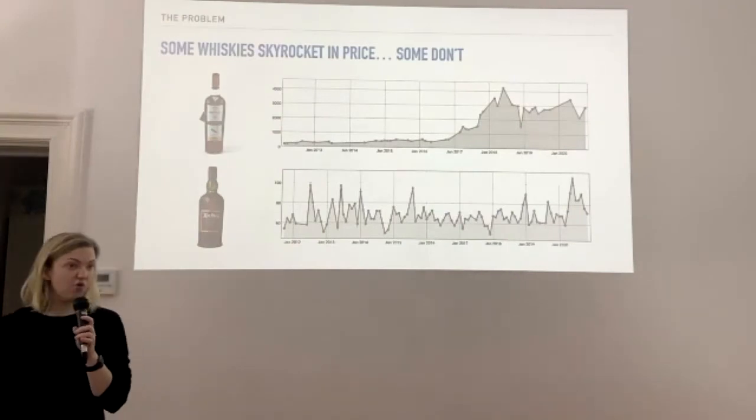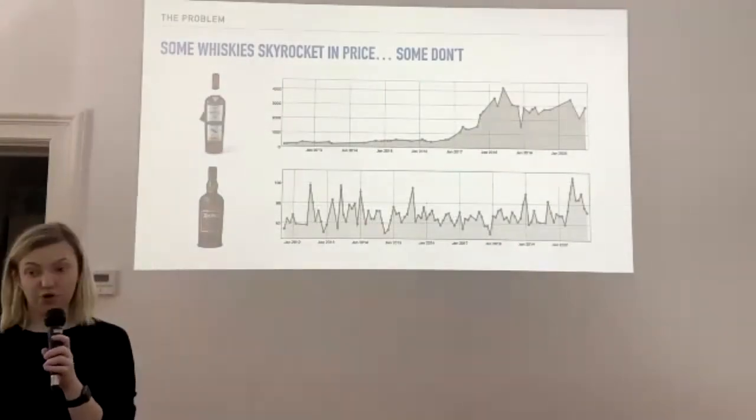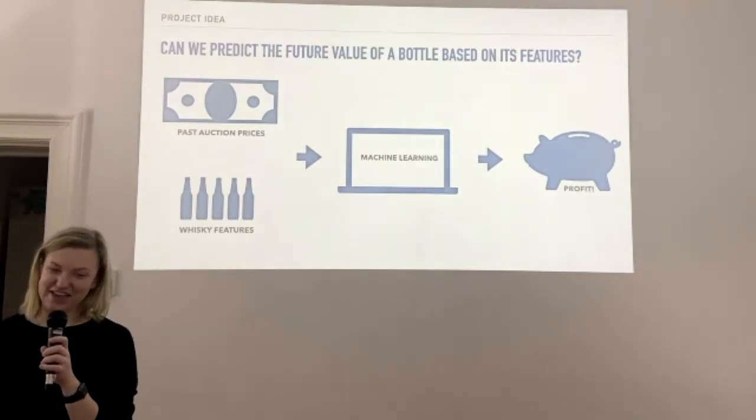On the bottom, you can see one of my personal favorites, which is Ardbeg Uigeadail. Please note the scale: the price does fluctuate, but doesn't really go up as much as for the top example. Regardless of what year it is, you'd pay between £60 and £100 for a bottle of this. So when I thought about this, I was like, how could I solve this for my own profit, essentially? The idea was that I would get past auction prices, combine them with whiskey features and my domain knowledge, apply it to a machine learning model, test quite a few things out, and just make profit. Super easy, right? However, as you will hear from now on, this very straightforward problem turned out to be a very not straightforward problem.